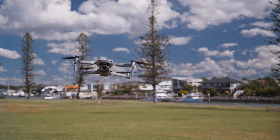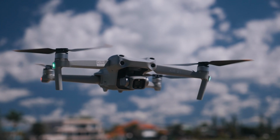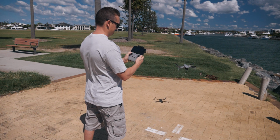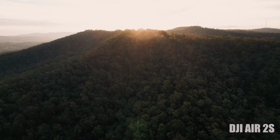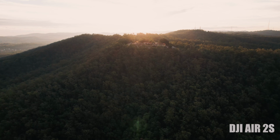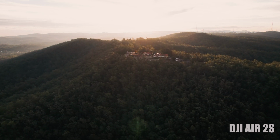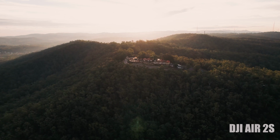Now, the reason that this is a big leap is because it takes everything on the Mini 2, every offering, everything you thought was so amazing about it, and it jumps over it significantly. It hurdles it and just keeps running. It's a 5.4K sensor, so it's not just 4K, you can capture 5.4K at 30 frames per second. Amazing stuff, it looks remarkable. I'm very impressed with what you can capture out of this 1-inch sensor.